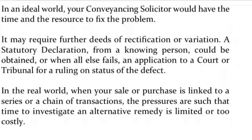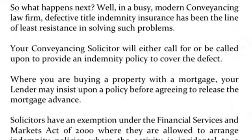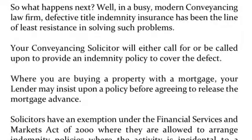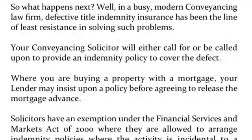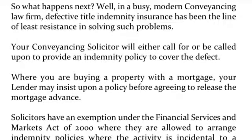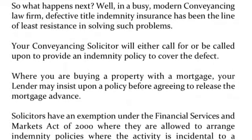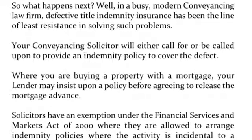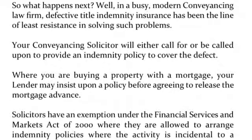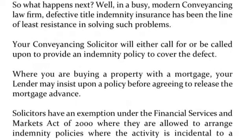So what happens next? Well, in a busy modern conveyancing law firm, defective title indemnity insurance has been the line of least resistance in solving such problems. That's right, title indemnity insurance. Your conveyancing solicitor will either call for or be called upon to provide an indemnity policy to cover the defect. When you're buying a property with a mortgage, your lender may insist upon a policy before agreeing to release the mortgage advance.